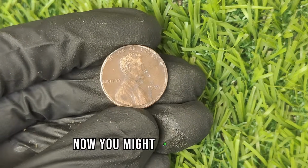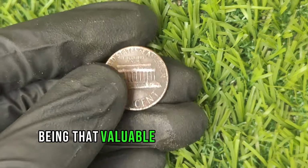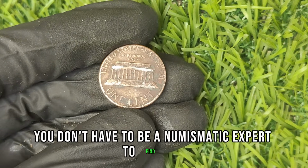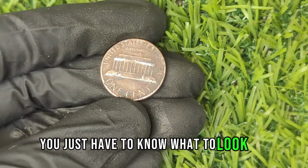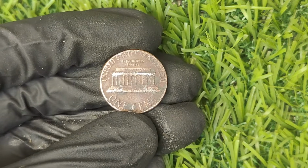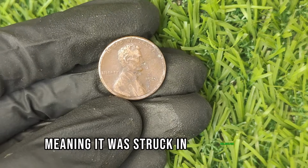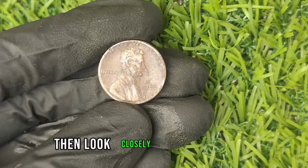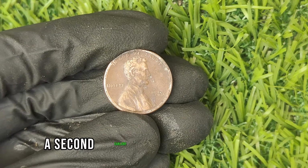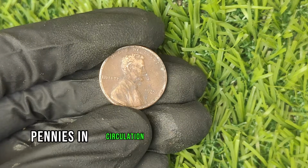Now, you might be wondering, okay, but what are the chances of my penny being that valuable? Here's the exciting part. You don't have to be a numismatic expert to find one. You just have to know what to look for. Start by checking your penny's date, 1984. Next, make sure there's no mint mark under the date, meaning it was struck in Philadelphia. Then, look closely at Lincoln's ear. If you see a faint double image, a second earlobe just below the first, you could be holding one of the rarest pennies in circulation.